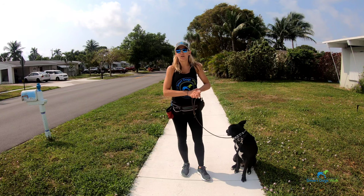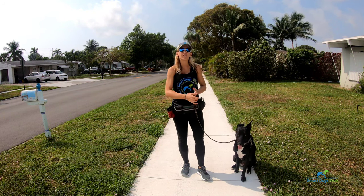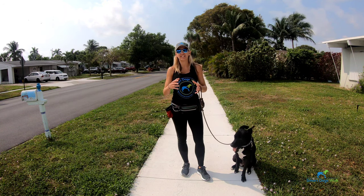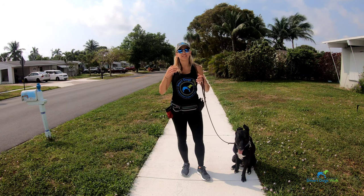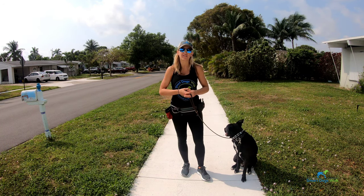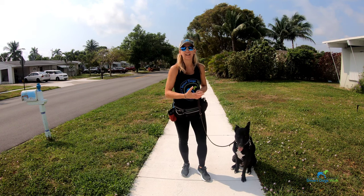That is one of the ways that I walk my fearful dog, Harley. It's a go find walk where we're throwing food on the ground for her to go and sniff out and find and eat and get that reward. The purpose is to disengage her from those things that she's afraid of so she doesn't fixate on them and get more and more afraid.